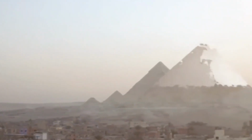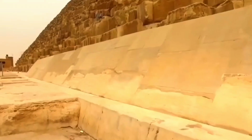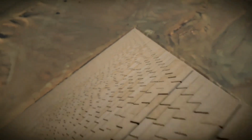Encasing the Great Pyramid are what's known as casing stones, an estimated 144,000 highly polished limestone blocks, each cut at a perfectly slanted right angle and flattened so that they fit perfectly together. So perfect, in fact, the variation of difference is only 1/100th of an inch.